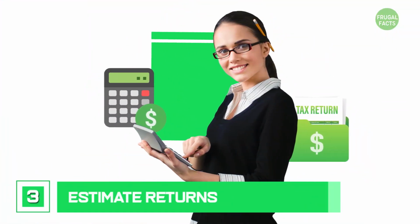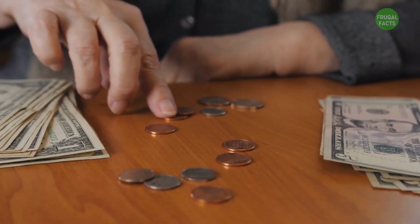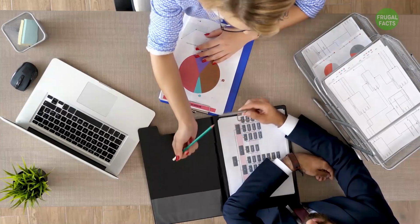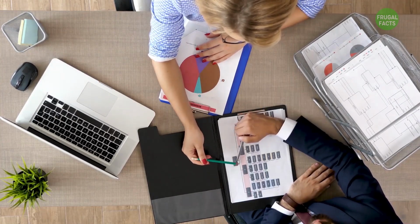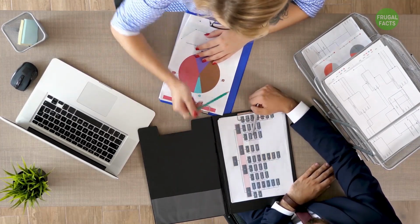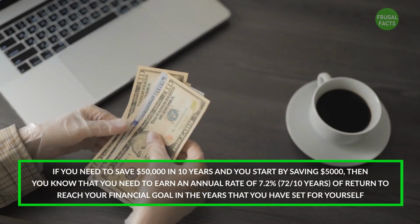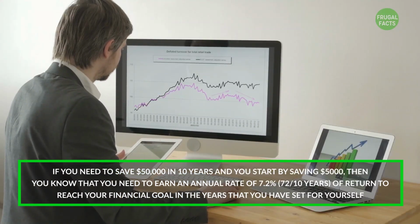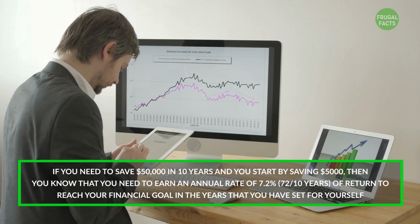Number 3. Estimate returns. By now, we are sure you will get the drill of how to calculate your double savings using the rule of 72. But you can also use it to estimate your returns. This is by finding out how much annual rate of return you need to hit a certain financial target. For example, if you need to save $50,000 in 10 years and you start by saving $5,000, then you know that you need to earn an annual interest rate of 7.2% of return to reach your financial goal in the years that you have set for yourself.